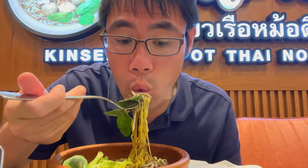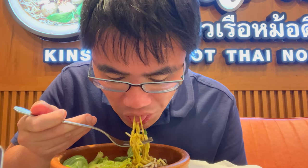Try this Thai basil with the noodles. Super, super fresh Thai basil. Goes along with the bean sprouts too, nice and crunchy. They make their boat noodles good here.